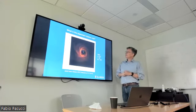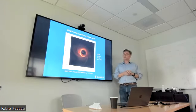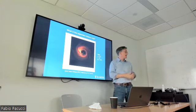And you can see that there are some features here that actually do seem to move close to the ISCO frequency. And there are others that are much, much slower, especially these large scale features here, which actually contain most of the brightness of the image.